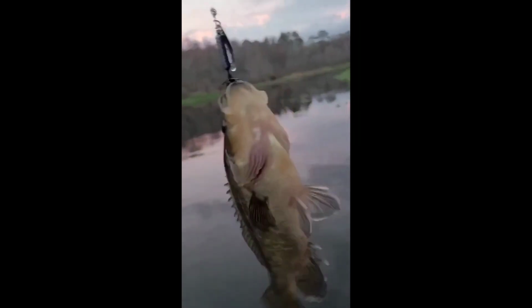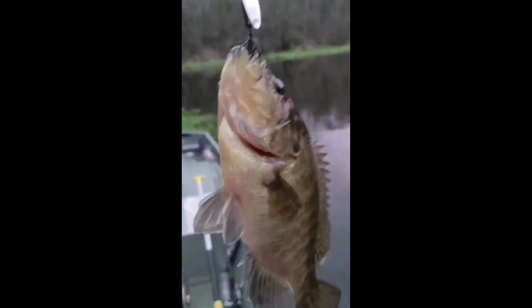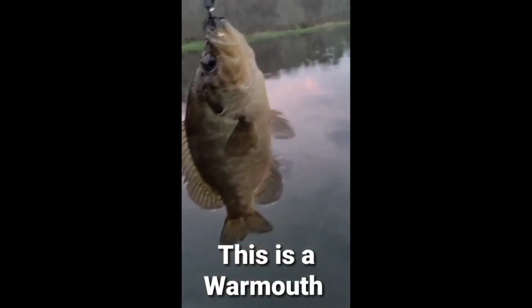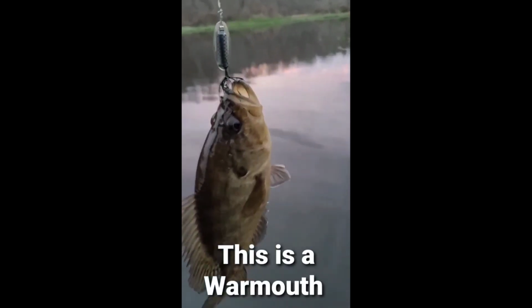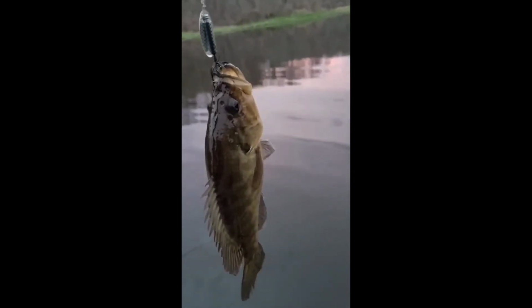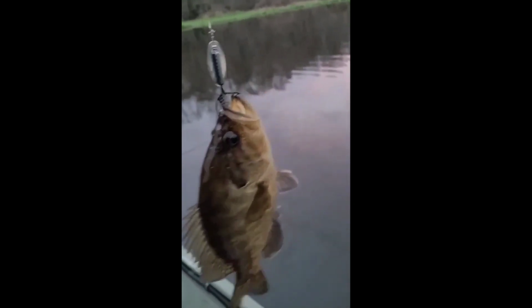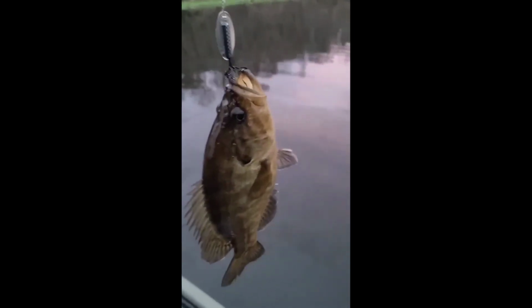That is a shell cracker. I've never caught a shell cracker. You done caught your shell cracker now. You have the big mouth and the funny eyes. They're called shell crackers because they have a very powerful jaw that allows them to feed on little crustaceans. They can crush the shells with the inside of their mouth, and then they can eat the little critters.